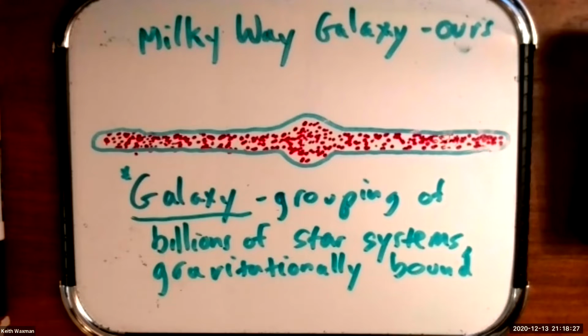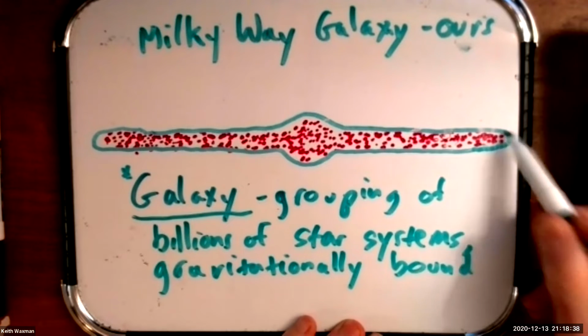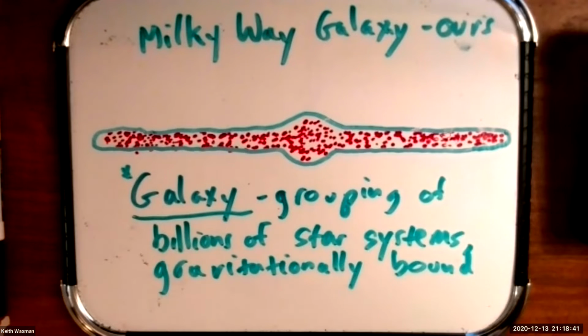How big is a dime compared to the United States? A dime is nothing compared to the United States. A star system is nothing compared to a galaxy. Star systems are big, but they're nothing compared to how big a galaxy is. Galaxies are crazy. We can't even visualize the size of the solar system. I'm going to post a really neat video that these guys did on the size of the solar system. A galaxy's crazy. The Milky Way galaxy is our galaxy.